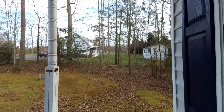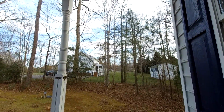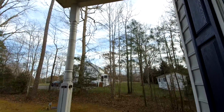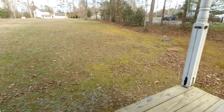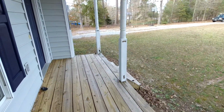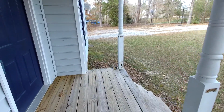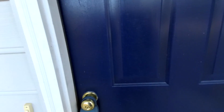Right here, we have a porch, and I'm going to pan down here. We can see that we have these columns that go all the way from the top all the way down, and we are missing railing. Now, railing is no big deal. They sell it at every Lowe's and every Home Depot. However, when that appraiser comes, he or she's going to look and say, "Ooh, we got a safety issue. Boom, this house is not financeable under normal guidelines."